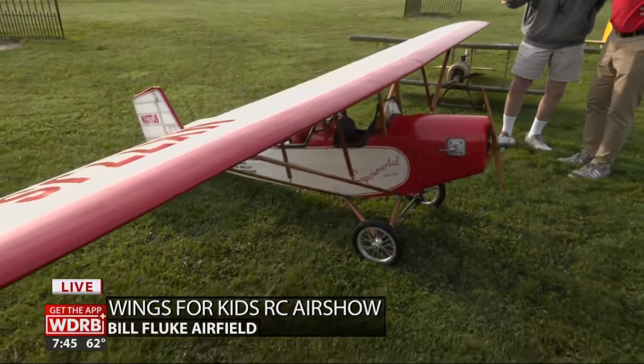It's amazing. And you can see the show this weekend, Saturday, Sunday. It is the Wings for Kids RC Air Show, and it benefits Just for Kids transport team, Norton Children's Hospital. They've been doing this for years and raised over $500,000 for Norton Children's Hospital. And, of course, you can help out, too. $5 per person, $10 for a carload. And then, of course, you can see planes like this up close and personal, talk to the pilots about how they built them, and see them fly in the air.